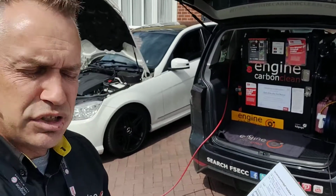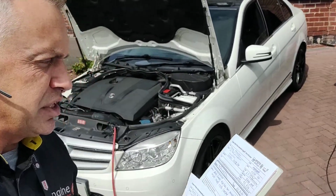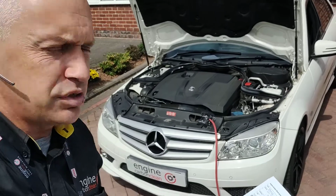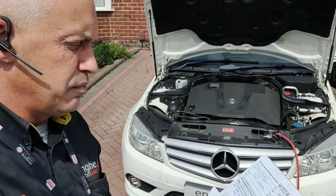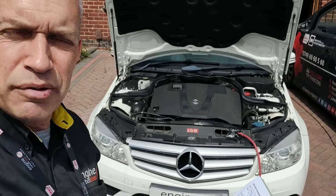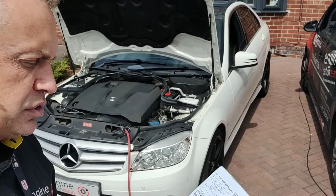Now this one is a Mercedes C220 CDI. Private plate on this, so I've not got the age, but it's a 2.2 engine. Now this one got an issue with the engine light being on when we got to it, and that keeps coming on most journeys, not all, but most.